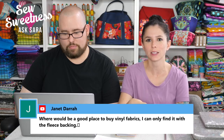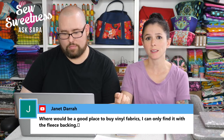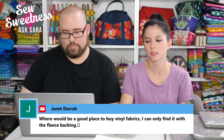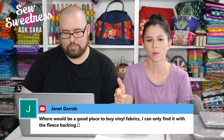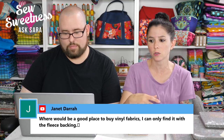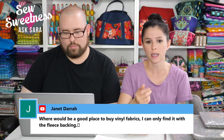I also do not care for vinyls with fleece backing because if you cut it raw, you usually see the fleece, and the fleece is white. So if your vinyl is black, the white fleece backing underneath is kind of glaringly obvious. I like vinyls that are either mesh backed or canvas backed. And all the glitter vinyl that we sell is canvas backed also.